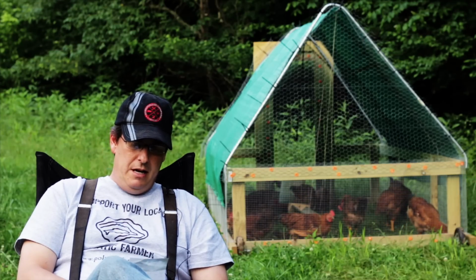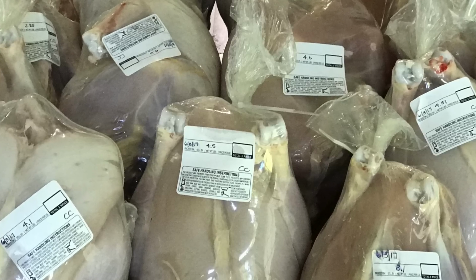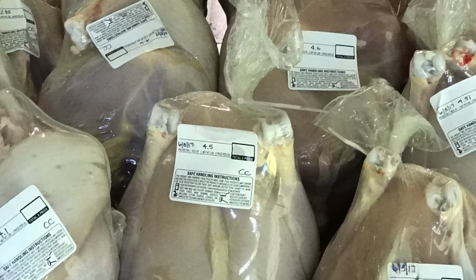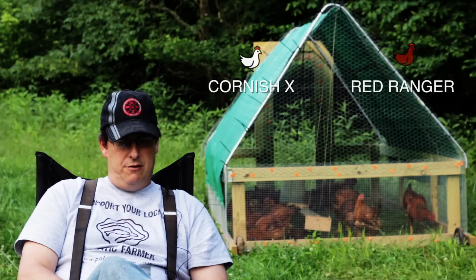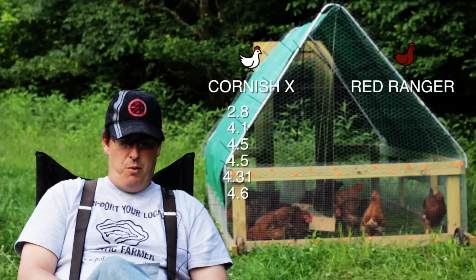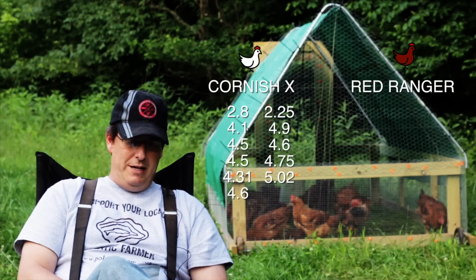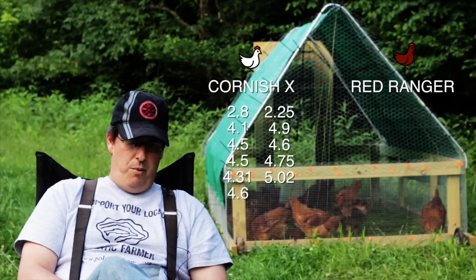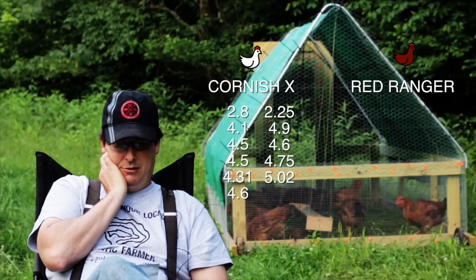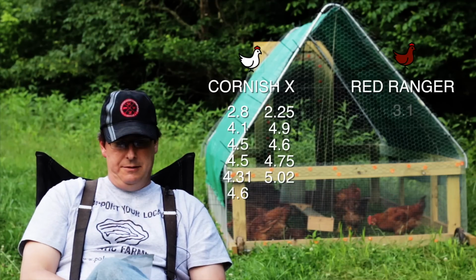So when we look at these 11 Cornish Cross, the totals we had were the following. And this is dressed weight. So again, this is skin off, no wings, eviscerated, in the bag and put on the scale. We had weights of 2.8, 4.1, 4.5, 4.5, 4.31, 4.6, 2.25, that was Quasimodo, 4.9, 4.6, 4.75, and 5.02. That was the big boy at the end. He was the biggest one, 5 pounds. And our Freedom Ranger was 3.1 pounds.